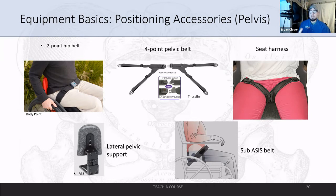Then your sub-ASIS belt. So that's basically your 2-point belt, but it's got little pads that sit on your ASIS. So anybody that's got a catheter, or not so much a peg tube, but a colostomy bag, anything like that, where that belt might rub on something and cause irritation, those pads will hold that belt off away from the body.